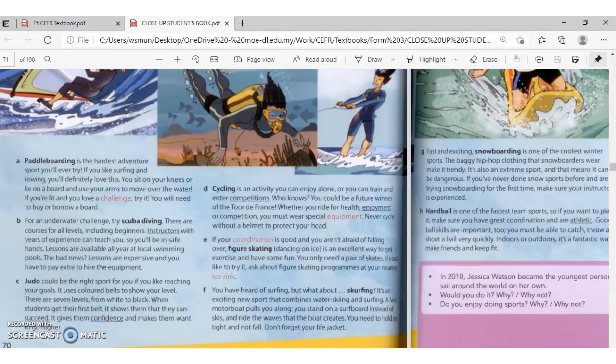Alright, since he likes to explore the sea, of course, it's going to be water sports. So what are the water sports mentioned here from A to H? Paddleboarding, scuba diving, and surfing, right? So out of these 3, okay, let's go through which one could be the one suitable for Joan. Okay, so while we are reading the text, we try to highlight the similar words.